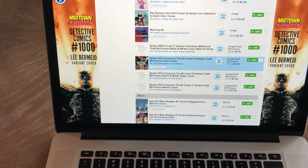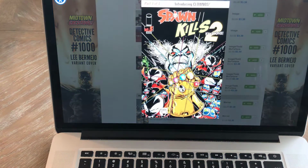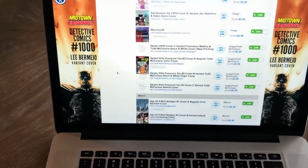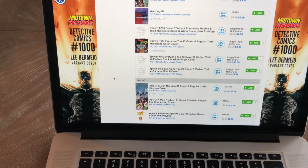You got Spawn Kills Everyone 2, #3. That is the Infinity Wars homage to #1, so that's pretty cool. And I'm sure there'll be a black and white version of it.